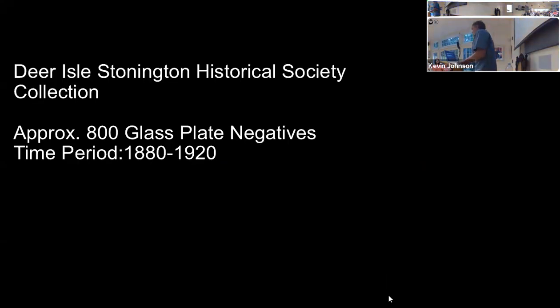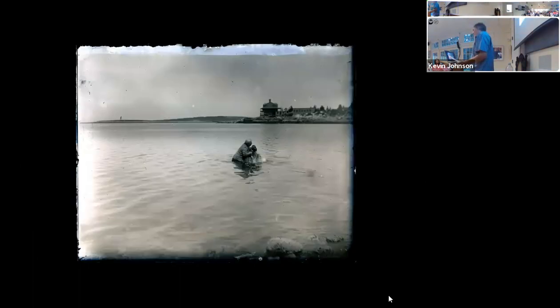Now, I'm only going to show a couple of the Deer Isle Stonington collection to whet your appetite. They did not have any that were identified as Blue Hill, but being from the same part of the peninsula, I would say that you would be interested. This is, anyone know what's going on here? Baptism. A baptism, yes. This is a series of 3 photos where people are getting dunked in cold water.